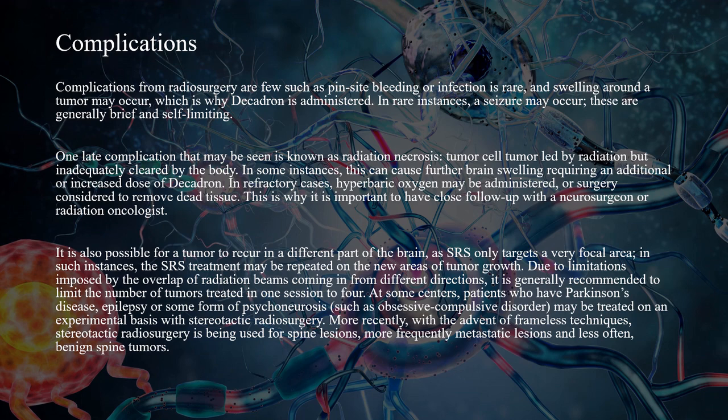It is also possible for a tumor to recur in a different part of the brain, as SRS only targets a very focal area. In such instances, the SRS treatment may be repeated on the new areas of tumor growth.